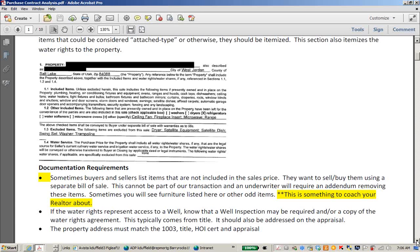Sometimes you'll see furniture listed or other odd items. This is something you need to coach your realtor about. We can't have a separate bill of sale as part of this transaction for other items. This section is to establish what's staying and what's going with the property, and it just needs to relate to the normal property type items.